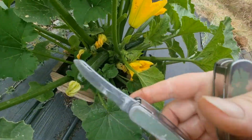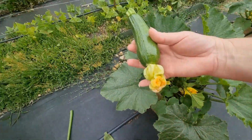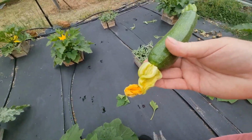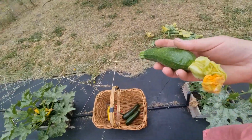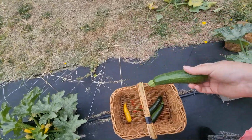Just spotted that one. Sometimes you've got to look at your plants from a different direction to see what's going on. Now, I do like to pick them when they have their flowers on them still. I like them nice and young and tender, and that's why I like them this size. I use them all sizes, as you'll see as time goes, but you need to pick what you think is perfect for you.